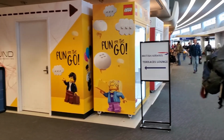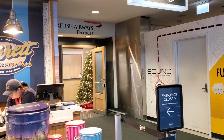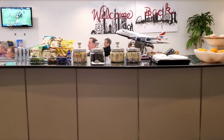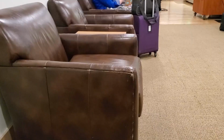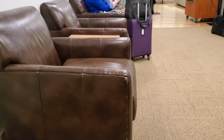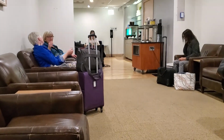After getting through security, we made our way to the British Airways Terraces lounge in Terminal 5. However, like the other lounges in Terminal 5, this lounge lacks some outside views, and it was just dark and dingy. It wasn't a very pleasant experience to sit here.